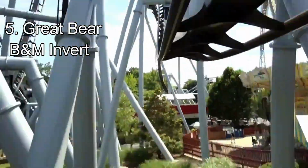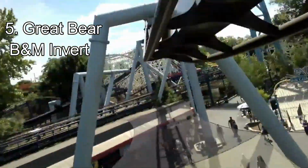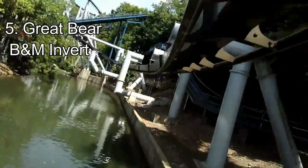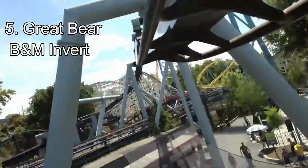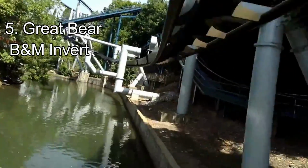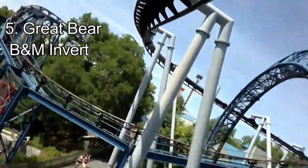This element is an Intamin. What is great about this element is it provides great positive Gs and a very, very whippy transition in one element. The next element has a very whippy transition. It's a 0G roll. It's not as whippy as Raptor's 0G roll, but it is still a very whippy element. Following this is a pretty intense turn before flying into an extremely whippy corkscrew. After this, the ride is done. The ride is very, very short, but it packs a punch, which is why it's at number 5 in the park.